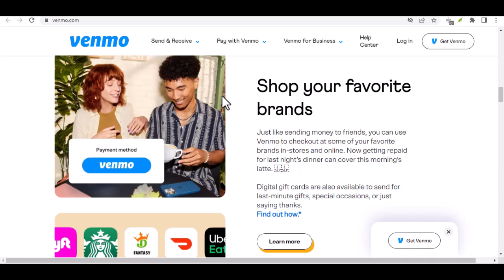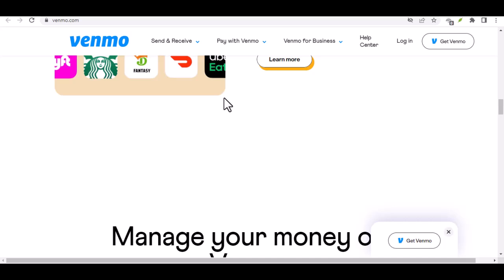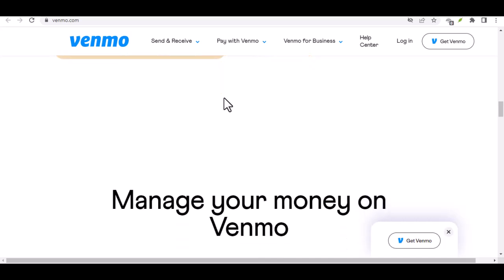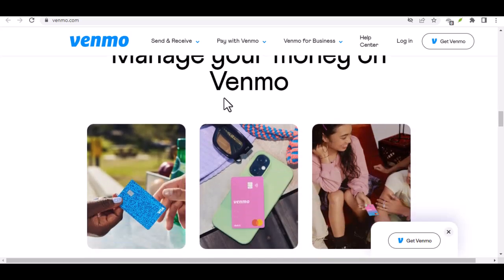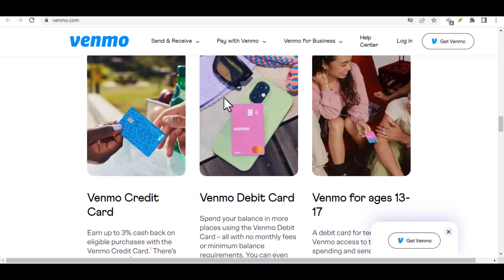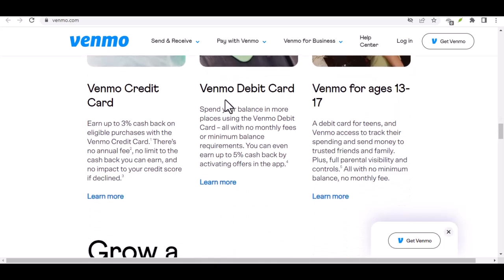But the bank transfer option? That's your wallet-friendly hero. It might take a few business days for the funds to appear in your Venmo balance, but hey, there are no additional charges involved. So, if you're planning ahead and don't need the money instantly, a bank transfer is the way to go. Alright, convinced that bank transfers are the secret weapon you never knew you needed?